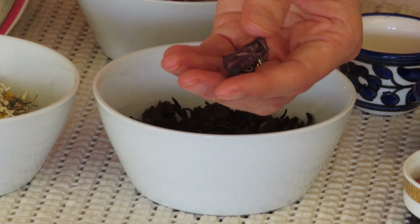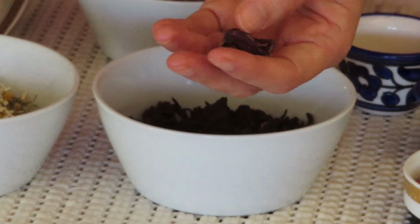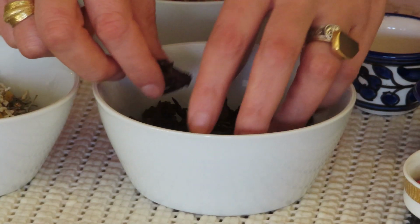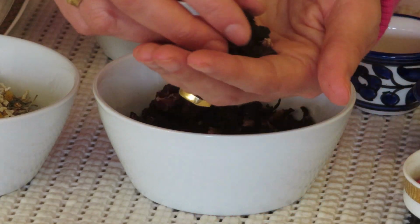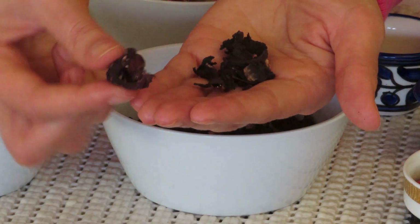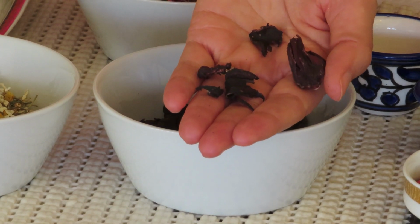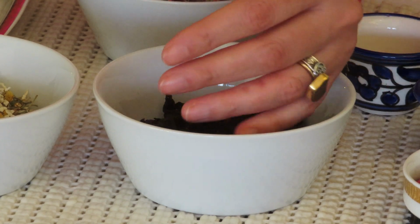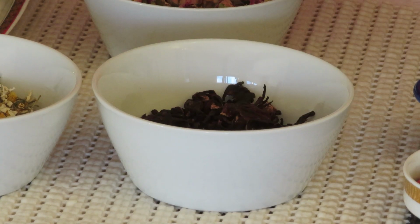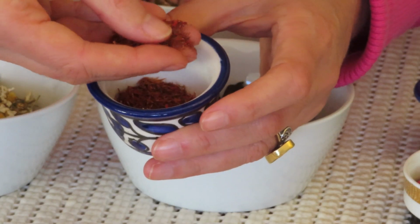Other flowers, we have the hibiscus. So it's a big flower and it comes in different colors, but once it is dried, it becomes tiny, and you can find it either in dried petals or as dried buds. It has a wonderful aroma. It could be used winter or summer. It makes great tea.